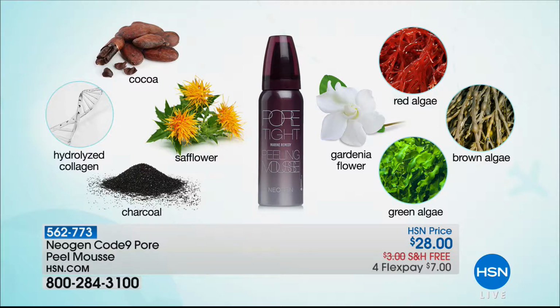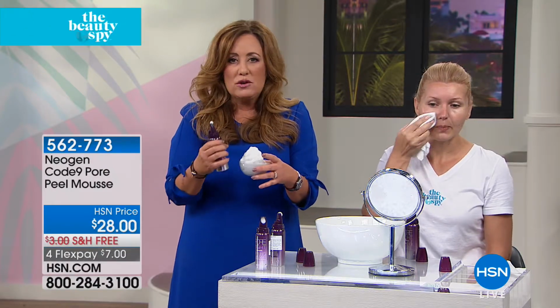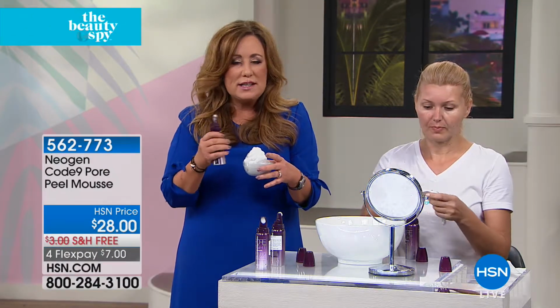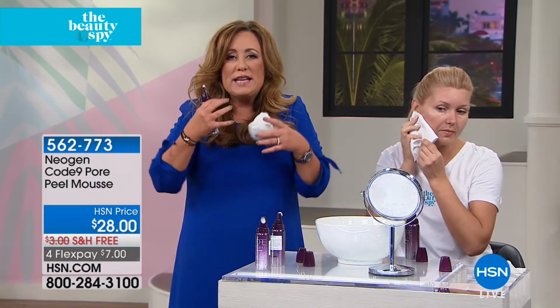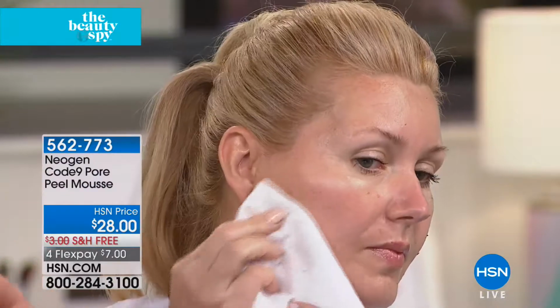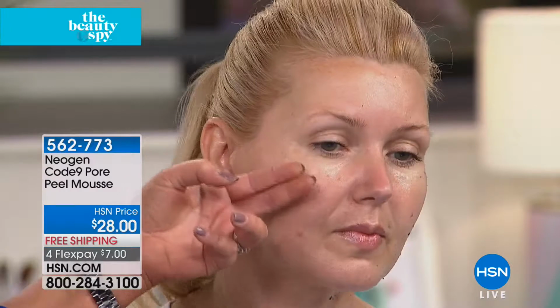Good point. So you can feel confident that the minute you put this on your face, you're talking about the hydrolyzed collagen, the charcoal powder, the algae. These are ingredients that have no jagged edges. They're not rugged on your skin. It is working to actually act like a magnet, drawing out all the makeup, the dirt, and the debris that we leave on our skin. That we leave behind.